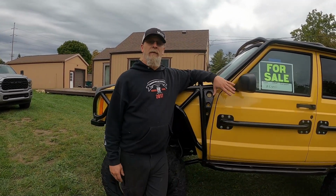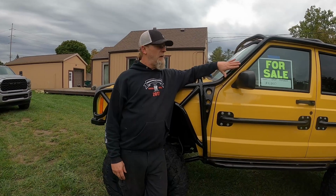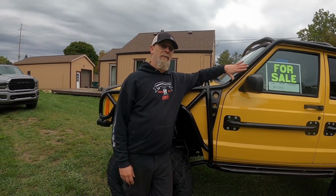But here it is. This is our 2001 Jeep Cherokee XJ. I've had this thing for way over 20 years. Had this thing a long time. Love it. It has been a great vehicle for our shop. It's just time to move on to other things. We are finally going to be putting this up for sale.